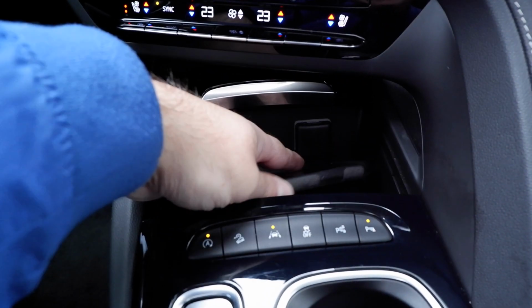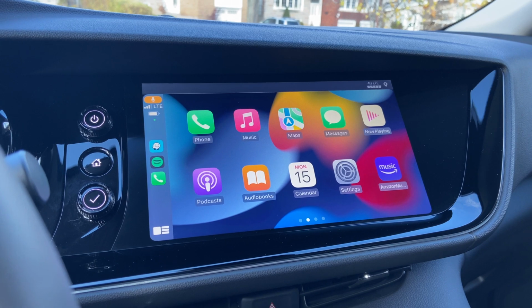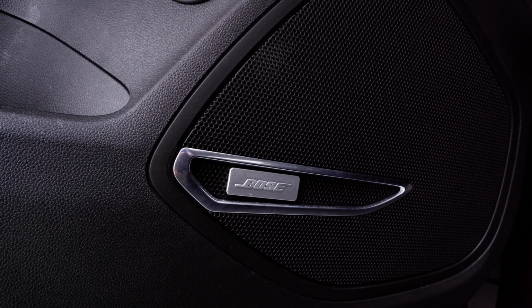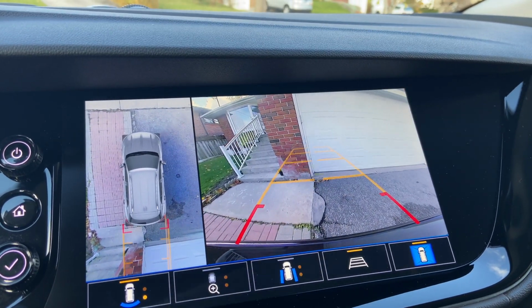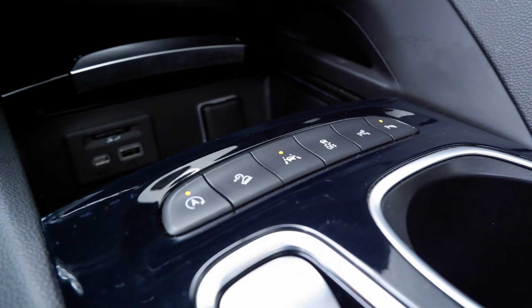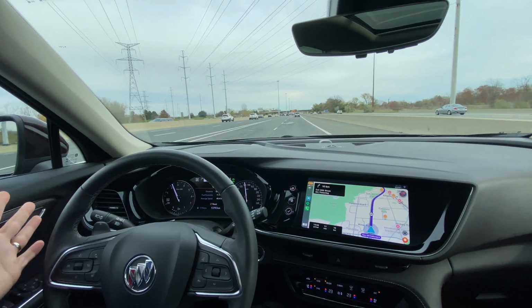There is a wireless charging pad for your phone, which is awesome because wireless CarPlay is available. You also get Android Auto, a good native infotainment system with OnStar 4G LTE, a loud Bose sound system, an excellent rear view camera with surround view, and a very clever rear view mirror. The driving assistants aren't too aggressive. They're limited to blind spot monitors, lane departure assist, adaptive cruise control, and collision warning assists.